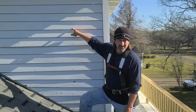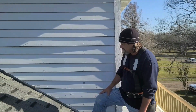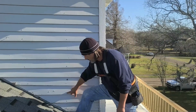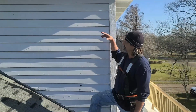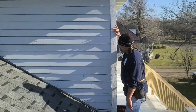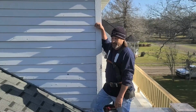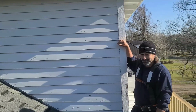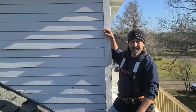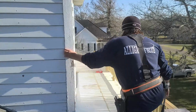Big no-no in South Louisiana. We try not to have exposed fasteners anywhere because they'll rust. Caulk doesn't seal around them, and rain gets behind them. So the objective for this job was to come in, pull this siding off, and put a better siding. But once we started pulling the siding off, we ran into some surprises, like you're always going to have on older homes, right?